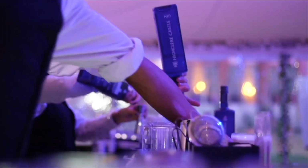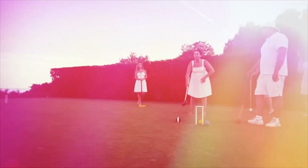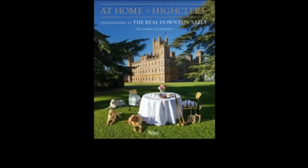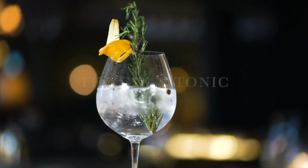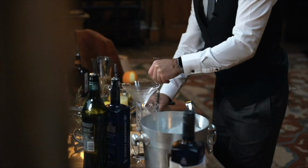I also love what Highclere Castle Gin represents: a classy, fun-spirited lifestyle that is entrenched in an incredible history. Since the early 1900s, the cocktail culture has been part of Highclere's reputation for entertaining to the nines and thriving during the peak of the Edwardian era in England. On their website, you can actually access recipes from the castle's archives that make for some tasty vintage conversation drinks at your next gathering.